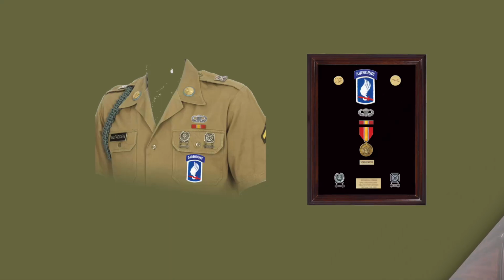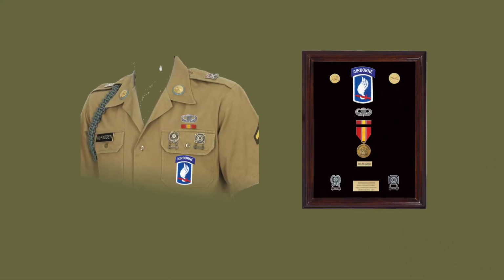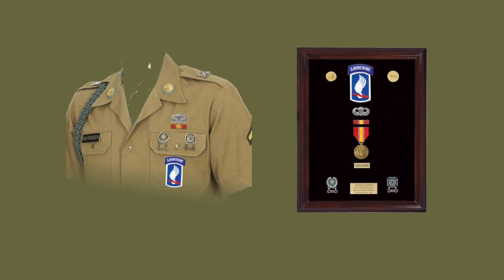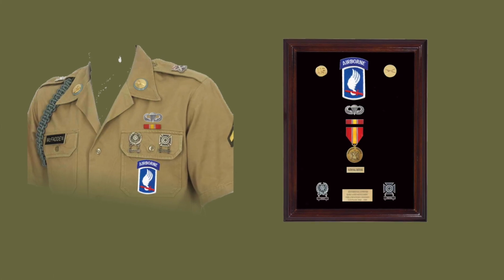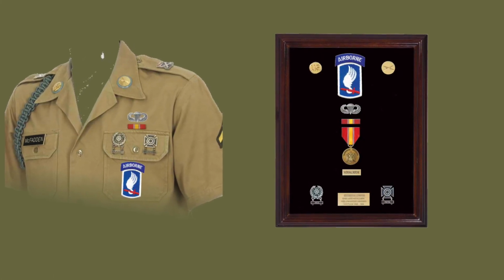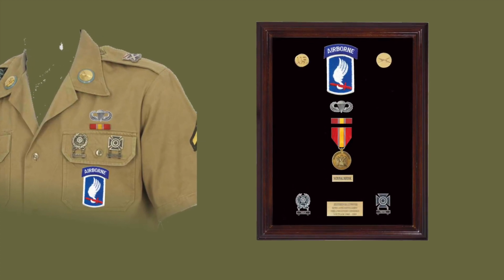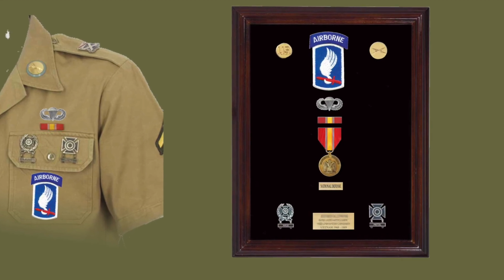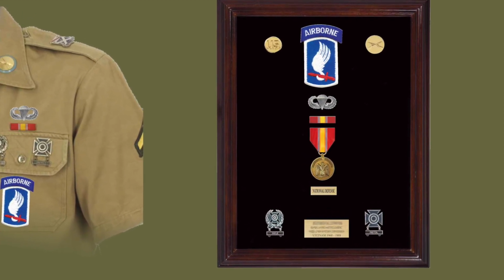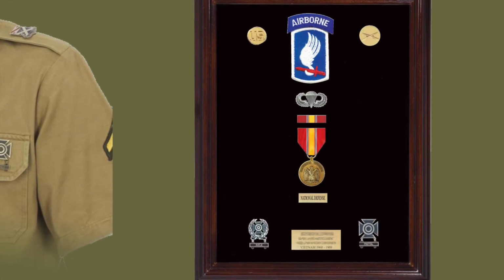Now I want to take a look at the basic medals that every soldier who served in the 173rd in Vietnam would have received. Most young troopers landed in their khakis with their airborne badge and their National Defense Service ribbon on the chest. Here is a display case on the right that shows what it would look like on your way to Vietnam or just being assigned to the 173rd: a parachute badge and a National Defense Service Medal.